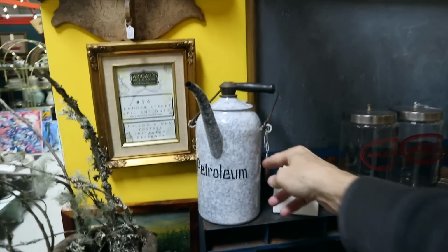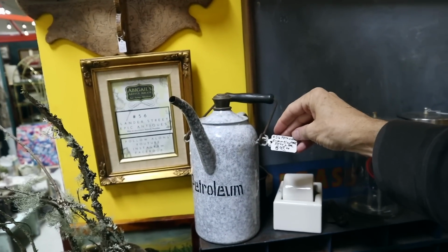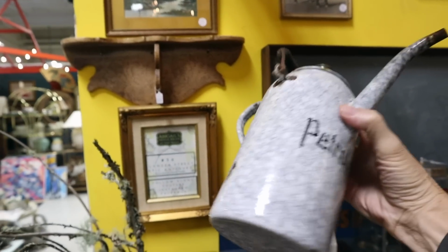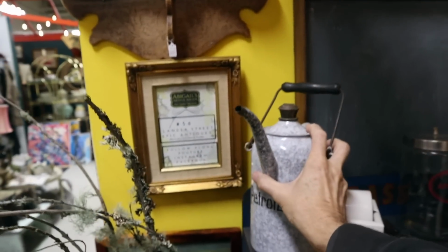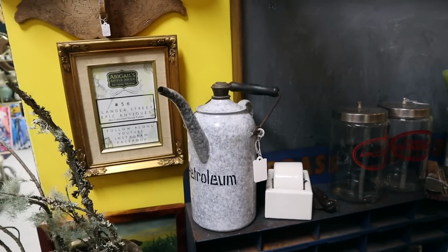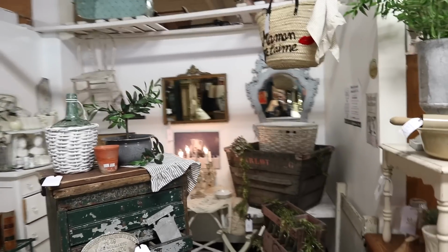This is a neat old petroleum jug. This is enamelware, and I'm thinking this one might be European because it is old. The lettering is 1920s era, but it's rather lightweight compared to the American ones of that time. This space might be a little more French market.